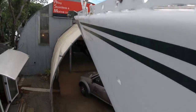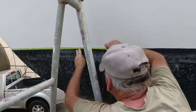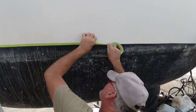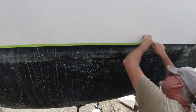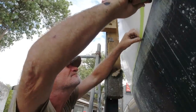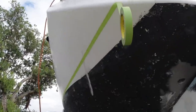Time for some anti-foul. Getting past the preparation part of the whole thing and starting to do the nice bits. Although to do it properly is very laborious. This is a job I used to do on the Plymouth lifeboat. That was kind of my job over the years, to put the tape on ready for the painting. It takes a bit of patience, but when you get it right, it looks good at the end. And also a quick tip, even though the tape says it can stay there for a while, you want to take it off as soon as you can.